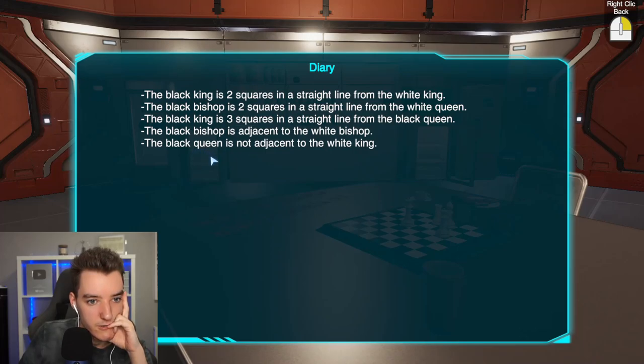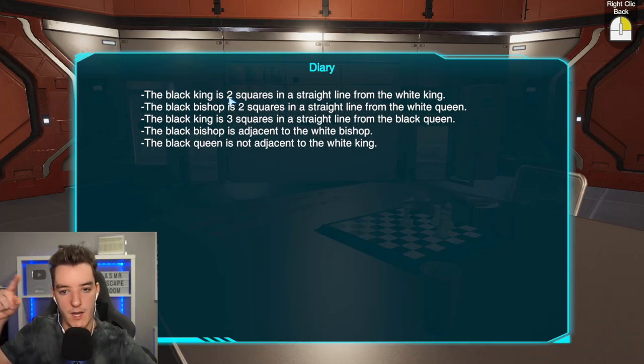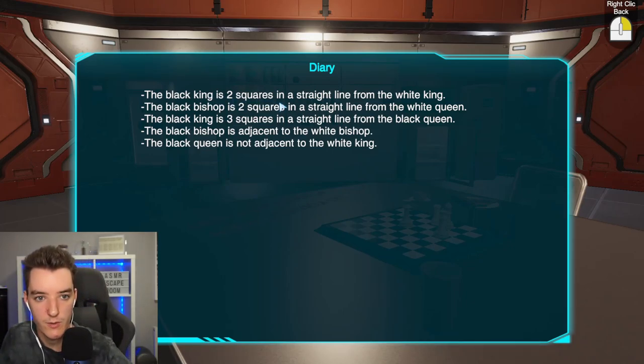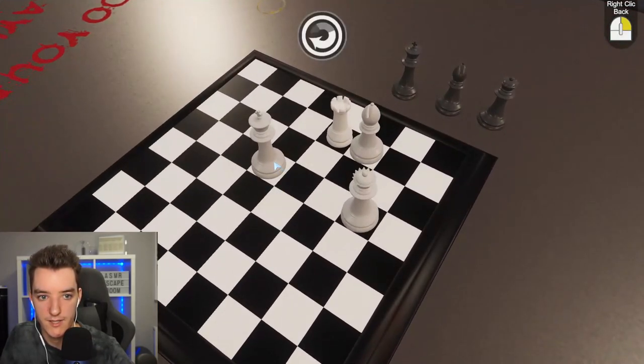Oh, gosh. The Black King is two squares in a straight line from the White Queen. What do they define as two squares? Do they mean like one and then another one? So if the Black King is two squares in a straight line from the White King, surely there's only a couple of squares it can go.